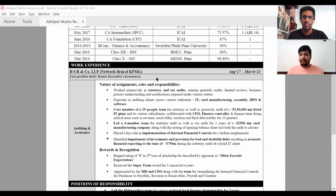And you should also mention the tenure. So I have mentioned August 17 to March 21. I left KPMG in March 21, so that is the reason I've put March 21 there. If you're still there, you can write August 17, whatever, XX to present. So they understand you're still working there, and maybe your articleship is going to get over, that is the reason your result is coming up, or your result has already been out, and you're looking for a change. So this is for the time frame.